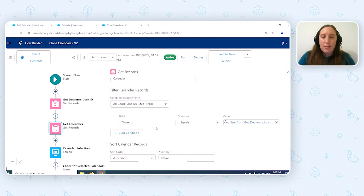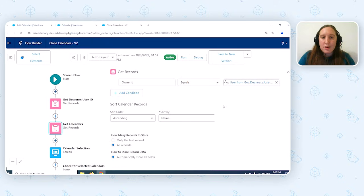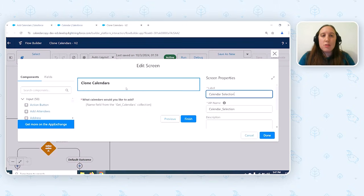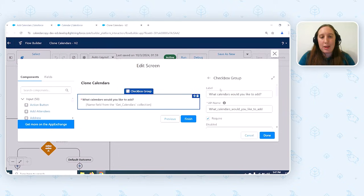Here, the object we're going to be looking for is called calendar. This represents the record object-based calendars. The conditions are owner ID equals the user ID that we found in the last one. And then we're sorting it ascending by name and storing all records. This is going to allow us to get the list of calendars to then show the user in the next step.